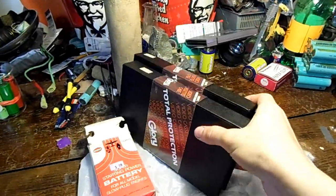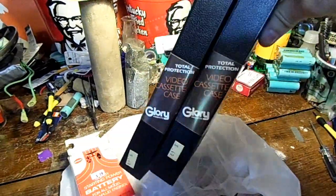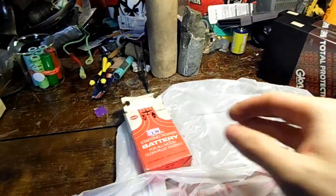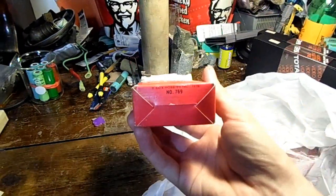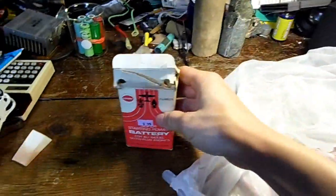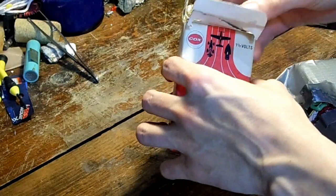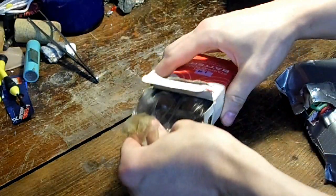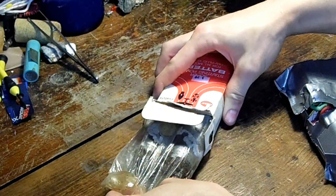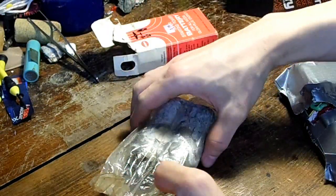Then I picked up some of these nice VHS tape cassette cartridges or containers. Cases, that's what I mean. And then I picked up this. A battery from 1976. As you can see, it's still new in the package, but it's not very new, actually. It's a big bag of corrosion. Yummy.